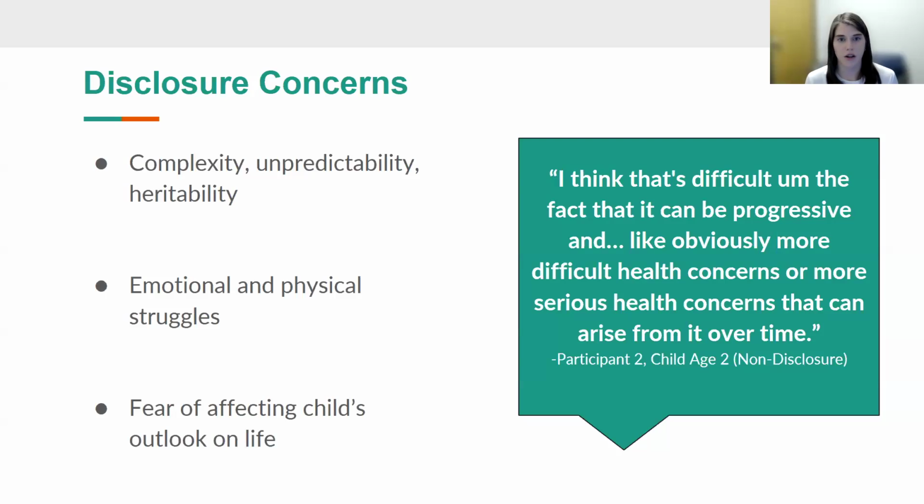Parents also mentioned their own personal emotional struggles when thinking about this diagnosis and discussing it with their child, and also any physical struggles that their child might be experiencing that may impact how and when they choose to disclose this diagnosis. A lot of parents also mentioned that they were afraid that disclosing this diagnosis might impact their child's outlook on the rest of their life and things that they might be able to achieve in the future.